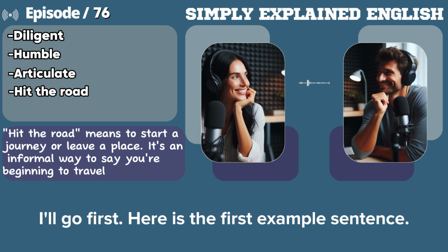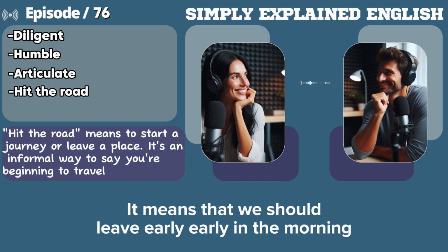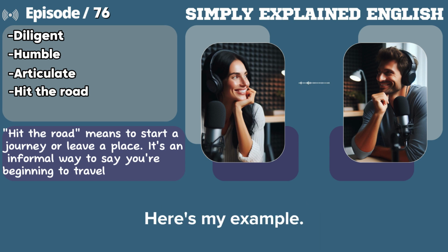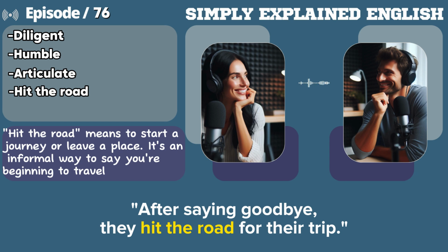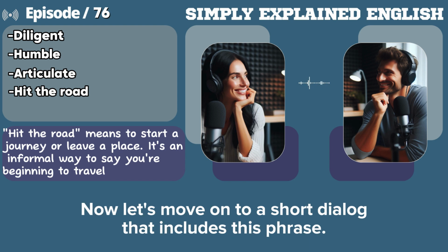I'll go first. Here is the first example sentence. We need to hit the road early to avoid traffic. It means that we should leave early in the morning so we don't get stuck in traffic. Here's my example. After saying goodbye, they hit the road for their trip. It means that after they said goodbye, they started their journey or trip. Now let's move on to a short dialogue that includes this phrase.